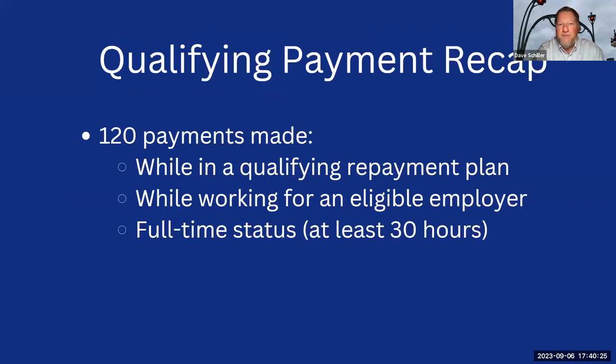So to recap, a qualifying payment is one of 120 payments made while you're in a qualified repayment plan, working for an eligible employer and full-time. And so you make those 120 payments with all of those qualifications, and that should get you into loan forgiveness. You do have to do your employment and income verification, of course. But as far as the qualifying payments go, these are what you need to know.